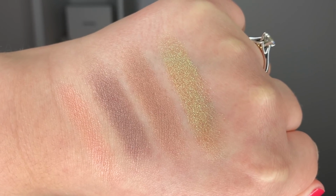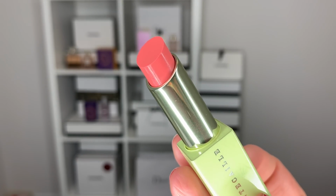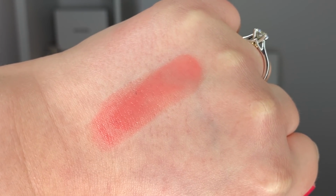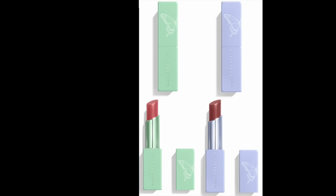There are also 3 new Lip Cheeks. There's the warm and wearable Peach Blossom, a rich nude Hyssop, and a neutral pink Clover. Infused with hydrating hyaluronic acid, the lips will feel incredibly soft and nourished. Chantecaille's donations will help restore more than 40 acres of native habitat for butterflies and other pollinators. So that is the rundown on that.